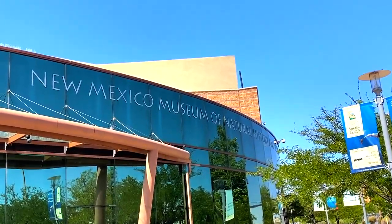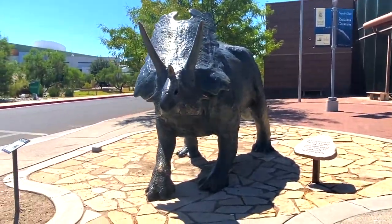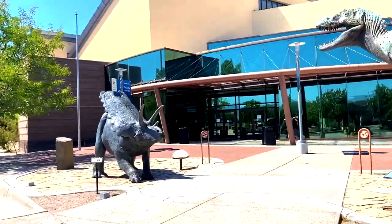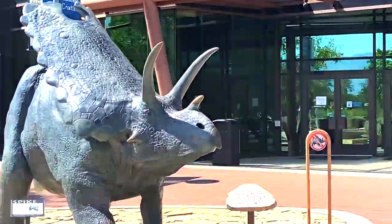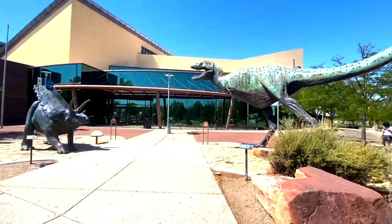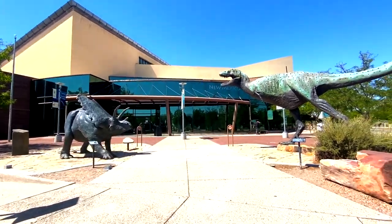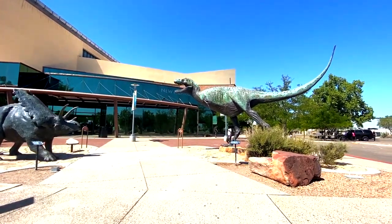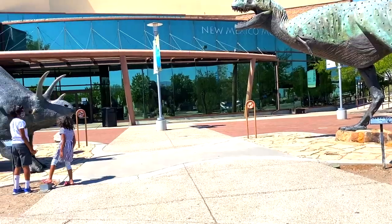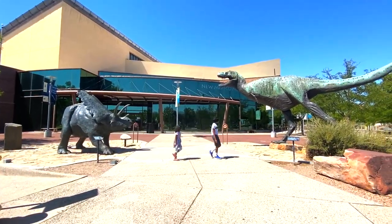New Mexico trip. So right now we are at the New Mexico Natural History Museum. Because I like dinosaurs a lot, we just stopped here for a small look and to see what's here. But sadly it was closed because of Corona, and outside there were just two dinosaur statues. So we just read the signs in front of them and took some pictures, and then we went back into the car and drove a little bit more, and then we saw this beautiful place.